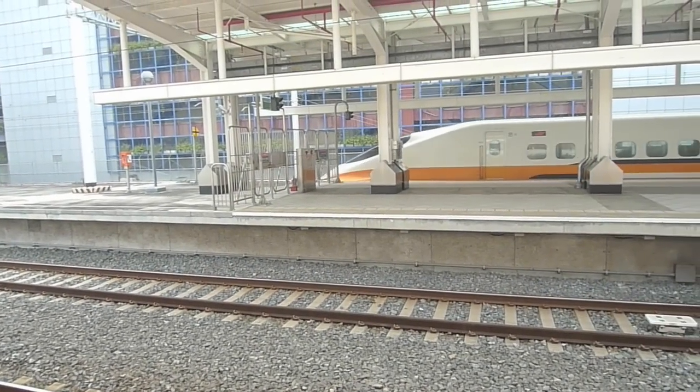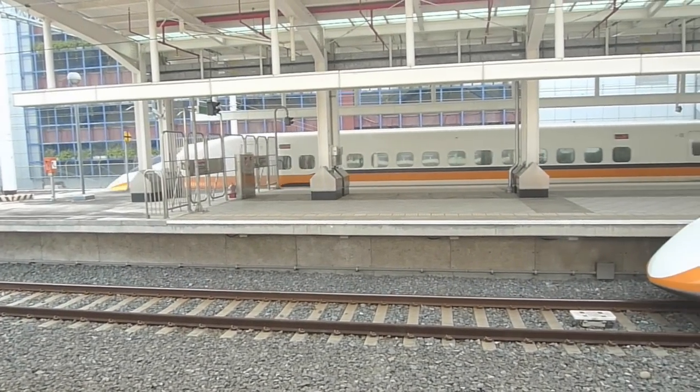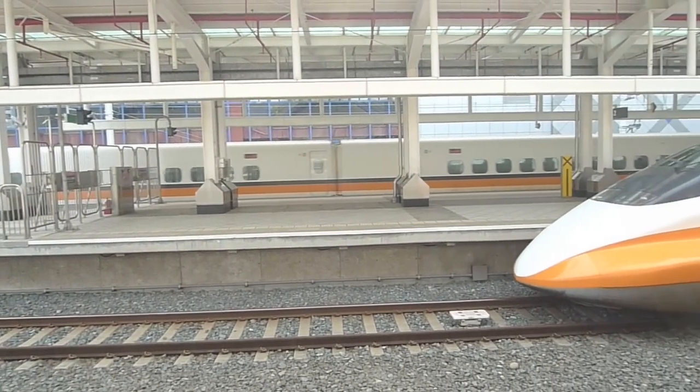Heading back downstairs to the platform, I found a trio of sleek trains awaiting departure.